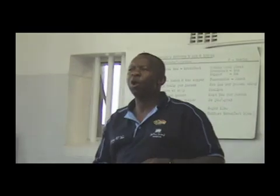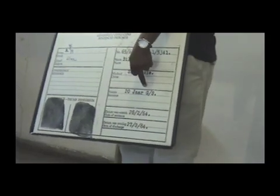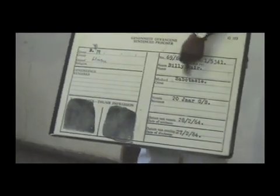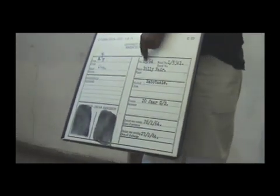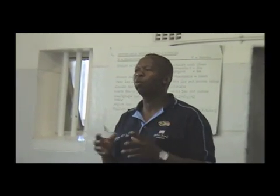That was the yellow card of Billy 9, who was serving a 20 years imprisonment here on Robben Island. And he was charged for sabotage. And his new name was 6964. So Robben Island, where they will use sticks, shambok, punches, and also kicking you.